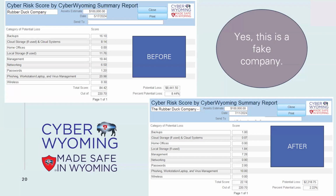So here's a fake company, Rubber Duck Company, and a good example is they didn't know how their backups were set up. You know, somebody came in 3 years ago and set up some backups for they had a NAS, which is a network attached storage. And they didn't quite know how those backups were set up. They knew it was being replicated from one drive to the next drive on the network attached storage. But they didn't know if they were being backed up to the cloud. And they didn't know if they were being backed up somewhere else on site.